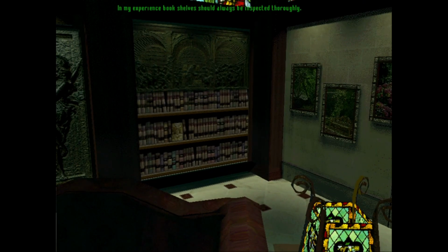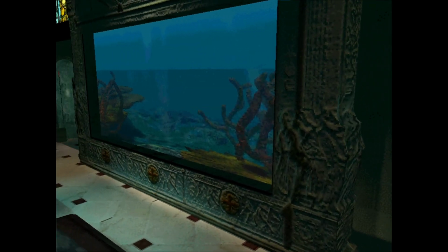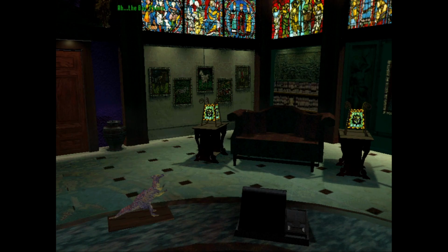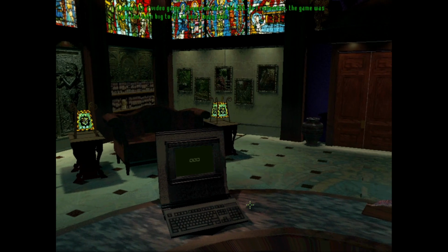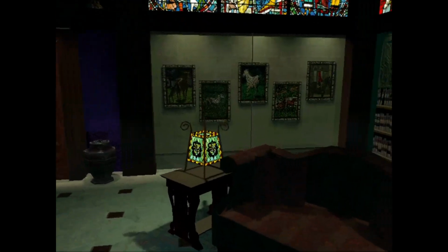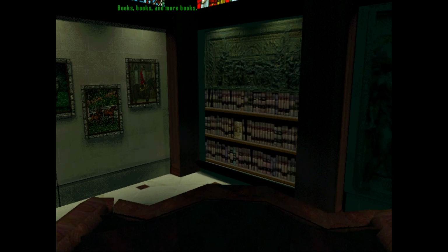In my experience, bookshelves should always be inspected thoroughly. The bat phone. It's like a video game I played on Dad's old 286. As I remember, the game was just too darn big to fit on one floppy disk. Gideon's got a whole herd of horsey pictures. Books, books, and more books.